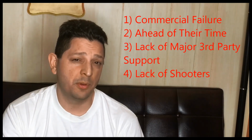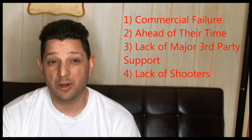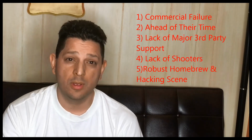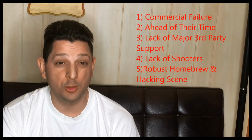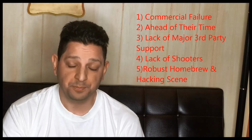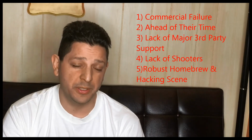Segueing from that, both the Dreamcast and the Vita ended up seeing huge support from a robust homebrew hacking scene. On the Dreamcast, you saw various emulators of other older home consoles. You saw ports of things like Doom, Wolfenstein 3D, Quake 1, Quake 2, to name a few, along with the great Beats of Rage and a host of other games.